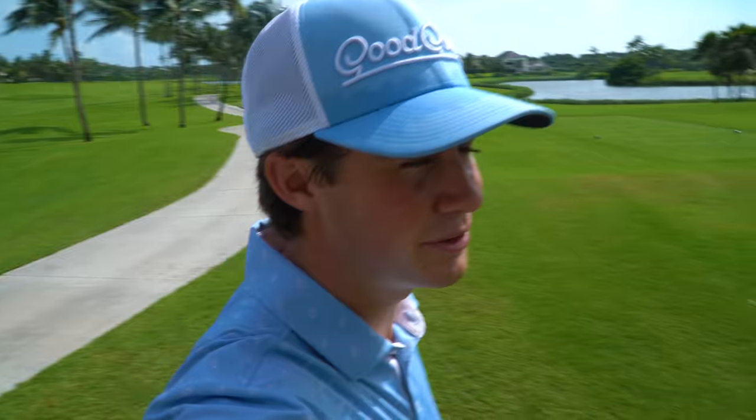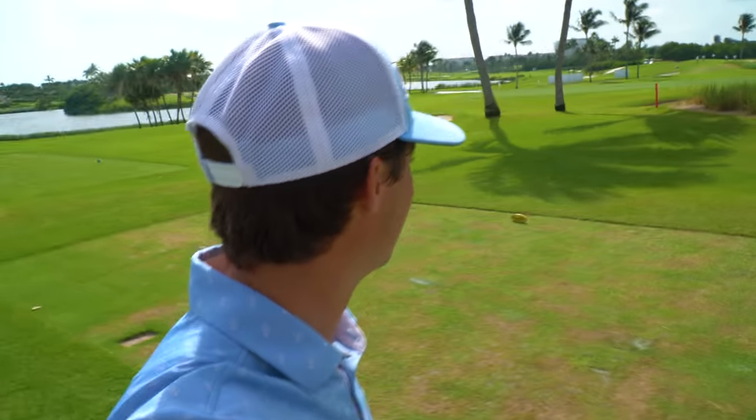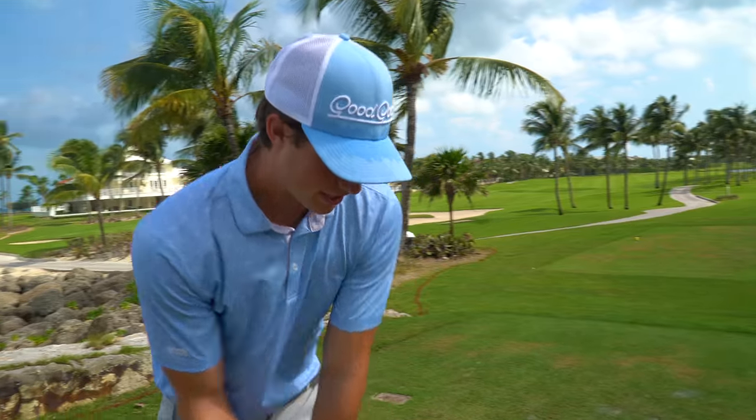All right, guys, on to the seventh hole of the day. And this is one of the most beautiful views that we have out here at this course, the Ocean Club. Look at this. The tee box is like nestled back here, almost like built into the ocean or into the beach. It's sick.